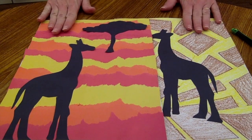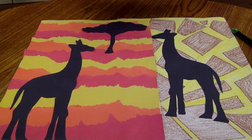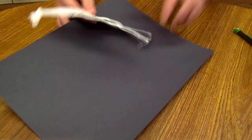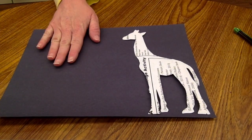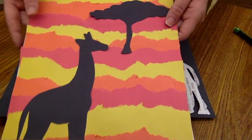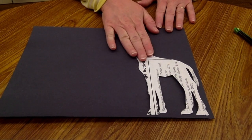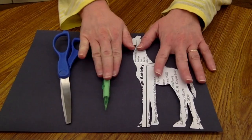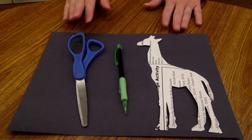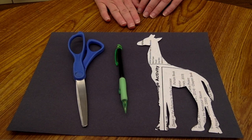So before we get started with either one of these, you are going to pick out your animal, and I'll move it out of the way. You will either draw it or trace it onto your black paper. You can see on the sunset one, I also did a tree. So you'll trace it and you'll cut it out on your black paper. That's what we'll need: our pencil and our scissors. Okay, so after you get that done, we're going to move to the two different options. First, I'm going to show you the animal pattern background, and then I will show you the sunset background.